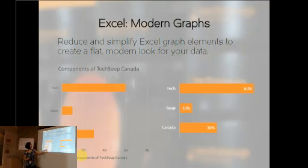So for example, these are the same graphs, but one graph is just a default setting. I just put in my data and click generate, and there it is. The other graph I modified significantly. So Excel, as much as people like to harp on it, is a really amazing program. They have a lot of functionality already built in. Same thing for the graphs, which is not something that a lot of people understand.